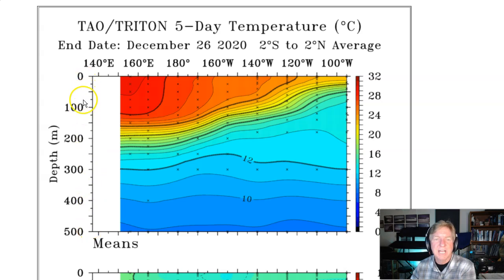Notice this is going down in depth. Really what we're interested in is about the top 150 meters of the ocean. See these little lines and the X's? These are the anchor lines on the TAO buoy array, and the X's are the sensors on those lines. You take those readings, send it to our central processing facility, overlay it, use a model to fill in the gaps, and you get a profile of the subsurface ocean temperatures.